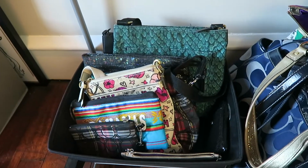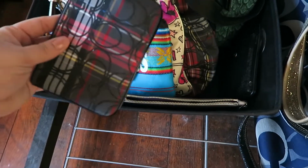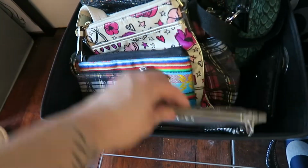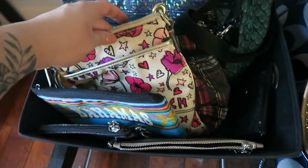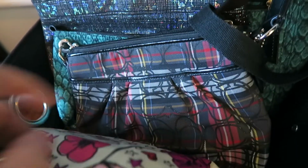So on this bottom shelf here, I have a basket full of little tiny bags, like purses and stuff. So this is like a little coin purse. This is another little kind of like wristlet. So I have wristlets, and I have these over the shoulder like crossbody bags. So I have this one here. This is one of my favorites. I got it a bunch of years ago from the Coach. And these are almost all Coach. I love this one. It's for winter.